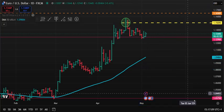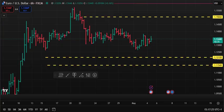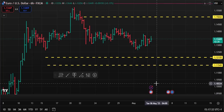Now, another thing that people like to use is the stochastic RSI, which, let's see if I can find this thing. Let's see where it is. I might have taken it off because it's not something that I use. Let me see here. Yeah, I took it off. Anyway, the stochastic RSI is basically still kind of neutral. So it's not really giving any indication one way or the other.